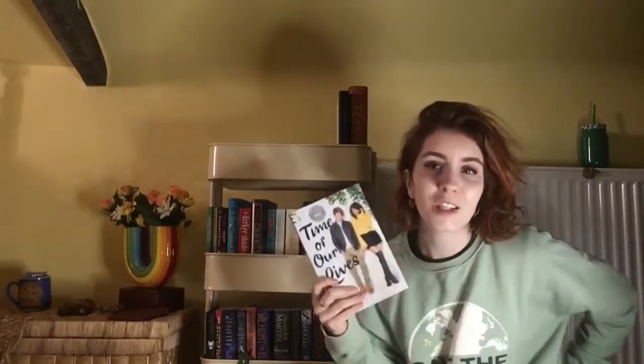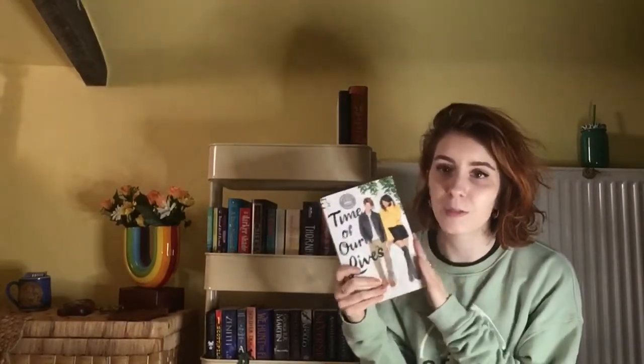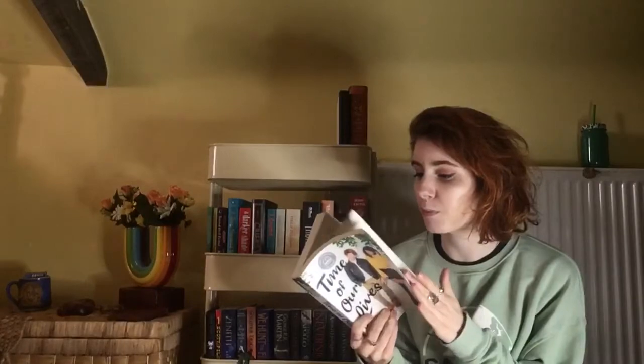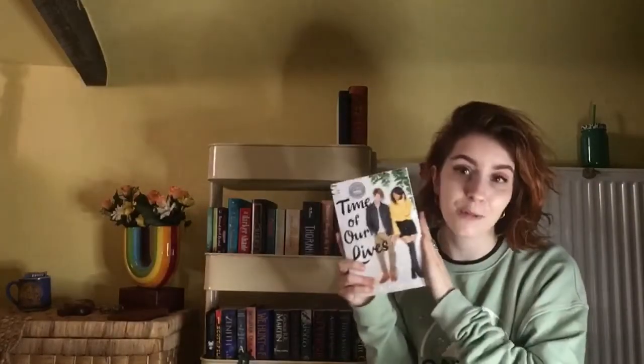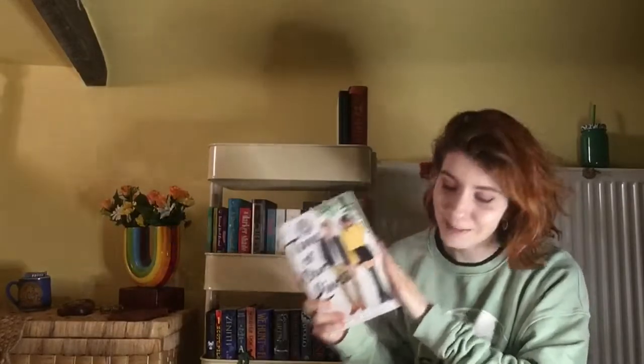I'm not really in a huge contemporary mood right now, but when I am, I think this will be the next one I pick up because it comes out in April, so I need to read it fairly soon. I'm very, very excited for it, and as soon as I'm in a contemporary mood again, I will be reading this immediately.